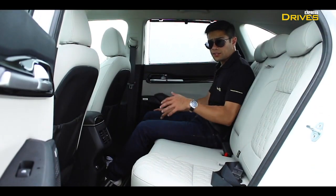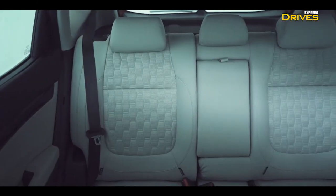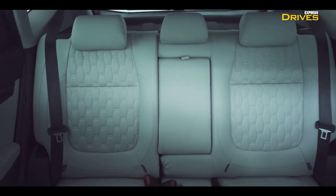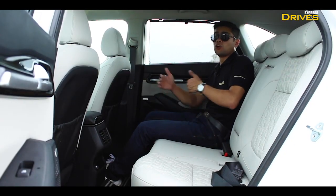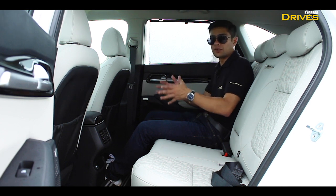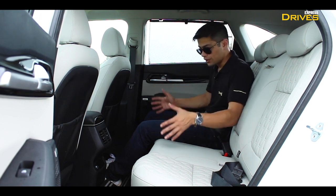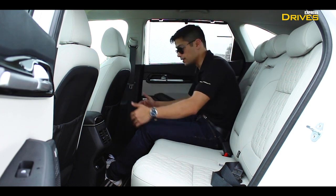So now in the rear seat of the Seltos, and well, the moment you step here, you know that there is an advantage the Seltos holds over its rivals. Now that is because the Seltos has a long wheelbase, and this long wheelbase and extra width is what gives it the edge in terms of space at the rear. Now it of course has the segment leading leg room.